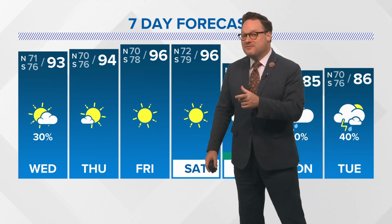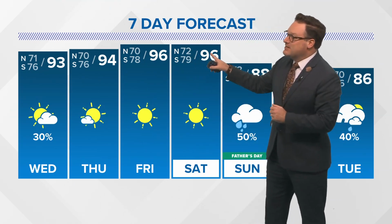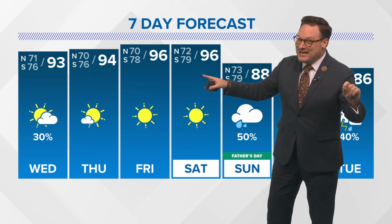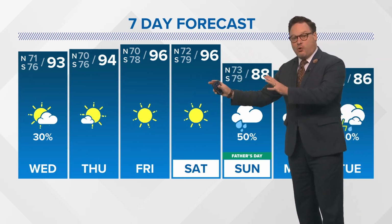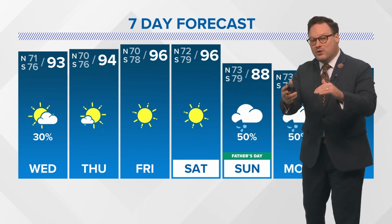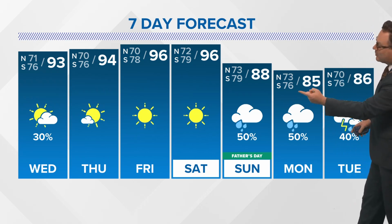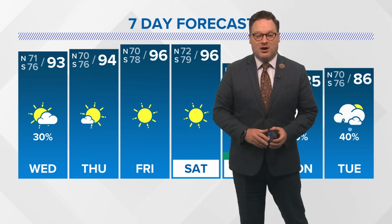By the end of the week, we're going to see this ridge of high pressure building in. That will likely send us into the mid to upper 90s. Those are the actual temperatures, not heat indices, and a lot of sunshine. Then that high is actually going to shift and center more over the Carolinas. That too will kind of help send that surge of moisture our way, and we're looking at a certainly cloudier and wetter period starting on Father's Day and heading into the start of next week.